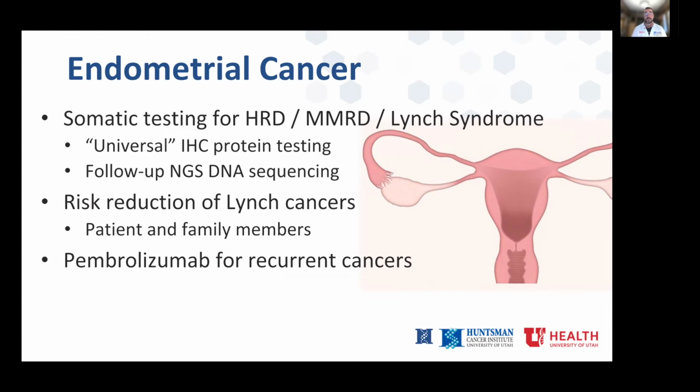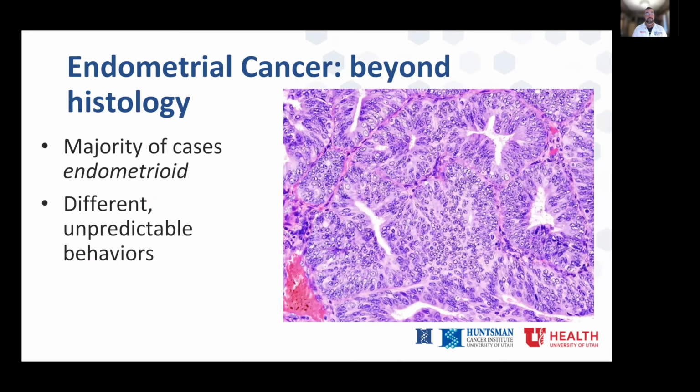Now, if the patient is unfortunate enough to have a recurrent endometrial cancer, we know that any of these specific mutations would likely indicate a benefit from pembrolizumab therapy.